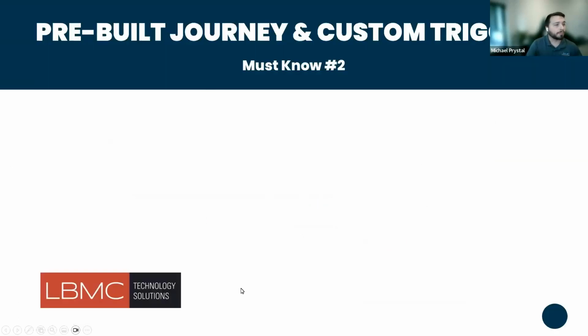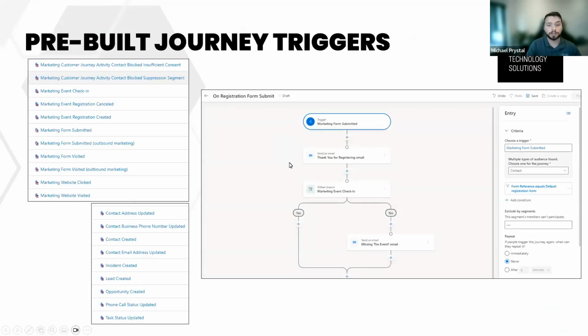All right, second one. There are pre-built journeys and custom triggers to help you along your way. Once the app is installed, you get these pre-built ways to take your customer along what's called a journey. Will they find themselves at the end? Let's look at what marketers could do to help out. The journey is quite literally the path you take your customers on. Each of the actions could have a consequence. For example, when they submit a form, we could see here that the marketing form is submitted. We want to send them an email, thank them for filling something out. We could then ask if they have signed up for or checked into the event. And then from there, it branches out. If they haven't, then we're of course going to want to send them an email asking them if they are missing the event, try to get them into it while the event is going on.